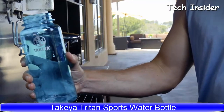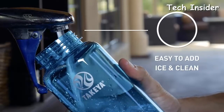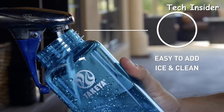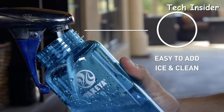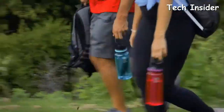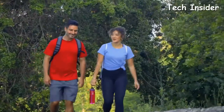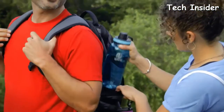Takeya's Tritan bottles are designed for those with an active lifestyle. We know what you need while you're on the go. All Takeya bottles feature our unique wide mouth top, which makes it easy to add ice and simple to clean. Takeya's Tritan bottles are lightweight and uniquely engineered with your lifestyle in mind, allowing you to set your own pace and find your own path.